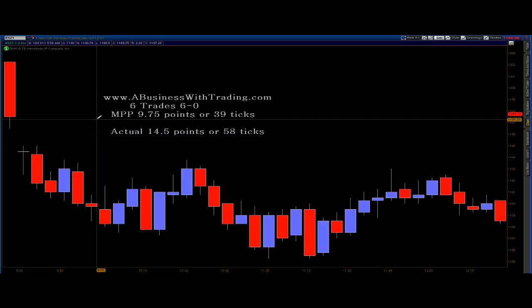And like I said, I take the lowest of the two numbers, and that becomes the performance of the day, or the results of the day. I think it's more fair that way. If I had 20 points today and the maximum profit potential was 10, but I only had 10 points the day before when the maximum profit potential was 20, I don't want to swap the two, so I always take the lowest of the two numbers.